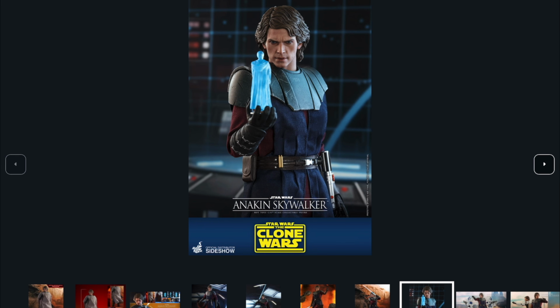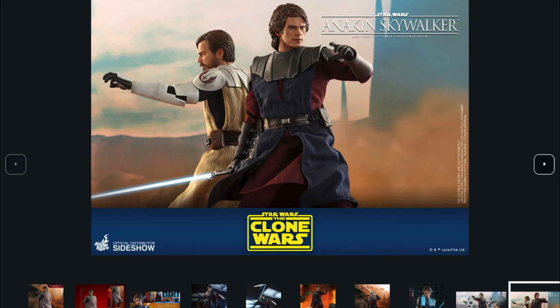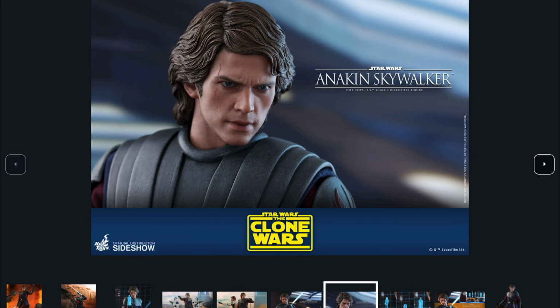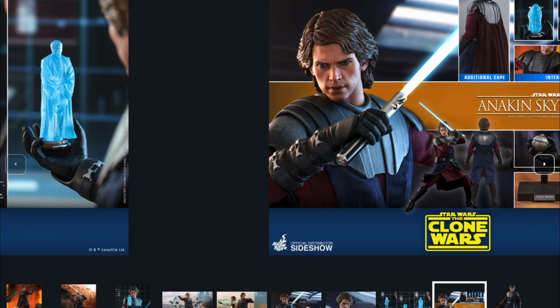the latter. You get swap out armor components, you get a cape that really isn't canon, but it looks great on the figure. And the likeness, while dated, and certainly not to the standards of the artisan figures that have recently come out, doesn't look bad.